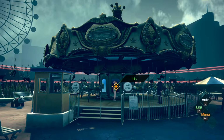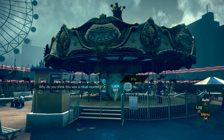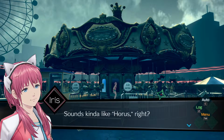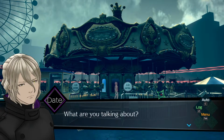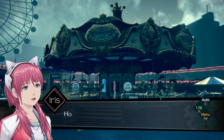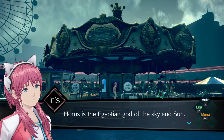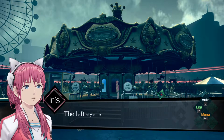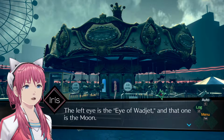All right, before we look at that, because this seems like progression, I want to talk about this ritual murder. The horse. Horse? Sounds kind of like Horus, right? All right, now that is the biggest stretch I've ever heard in my life, but sure, I'll humor this. What are you talking about? You don't know Horus? He's the Egyptian god of the sky and sun. The right eye is the eye of Ra, and that's the sun. The left eye is the eye of Wajet, and that one is the moon.